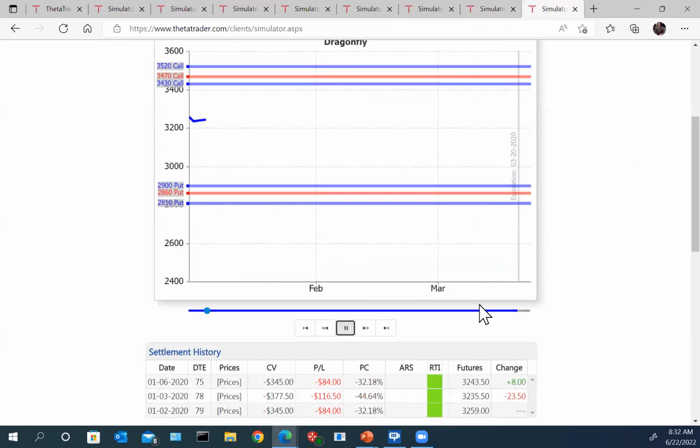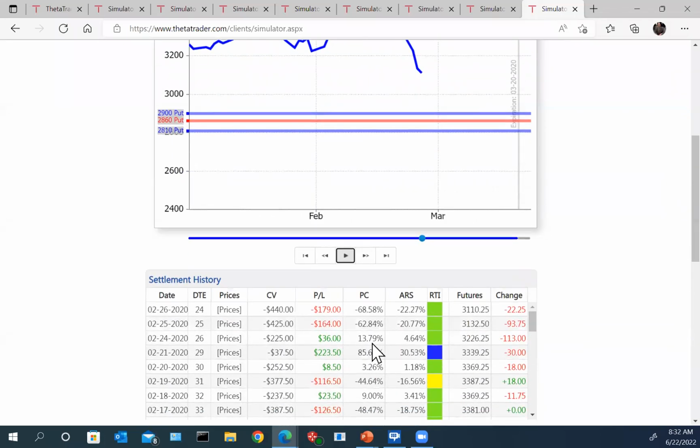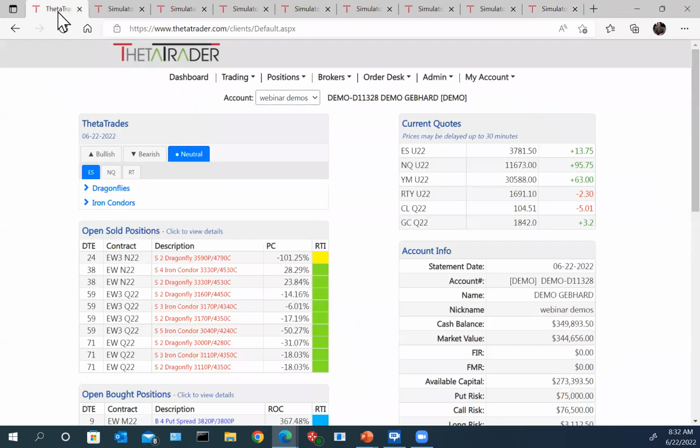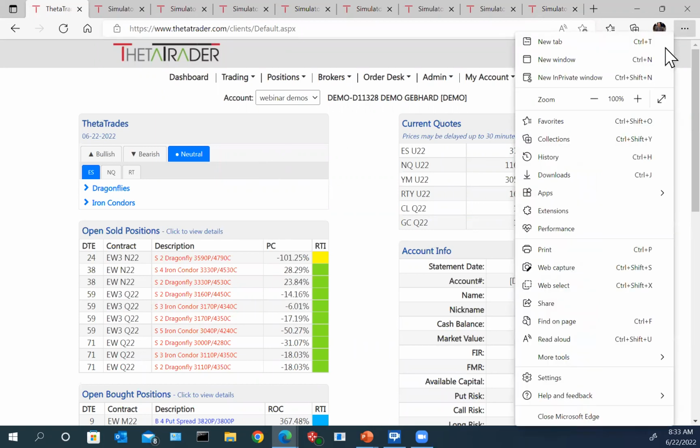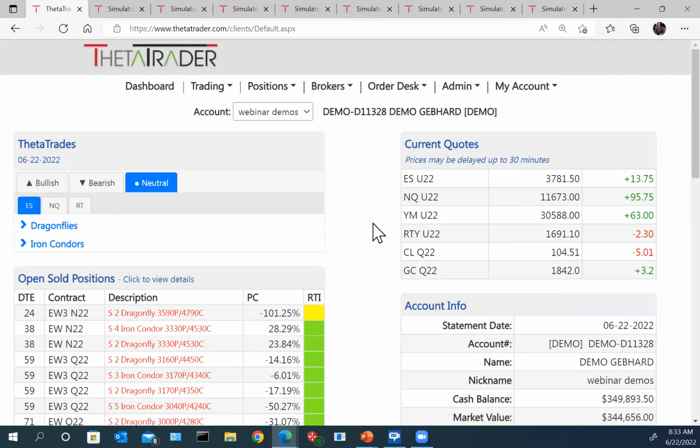But we can check in on the Dragonfly. Had you done a Dragonfly on the same day compared to the Condor? And look at that. It actually turned profitable and gave you a chance to close out that position. So there are some distinct differences between the Dragonfly and the Condor. We love the Dragonfly. We occasionally will do Condors as well. It just depends. But I think the bread and butter for the most part should be the Dragonfly. You give up a little bit of profit potential, but at the same time, it tends to be more robust when it's under pressure. And also there are opportunities to have an earlier exit.